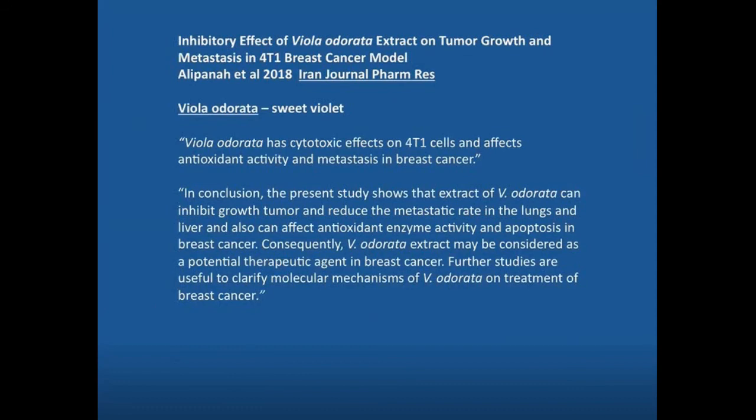There are some interesting research articles out there with respect to violet. The inhibitory effect of Viola odorata extract on tumor growth and metastasis in breast cancer, in the Iran Journal of Pharmacology. Viola odorata has cytotoxic effects on the 4T1 cells and affects antioxidant activity and metastasis in breast cancer. In conclusion, they note that the violet can inhibit tumor growth and reduce the metastatic rate in lung, liver, and apoptosis in breast cancer. So that's a potential therapeutic role for violet in those situations.